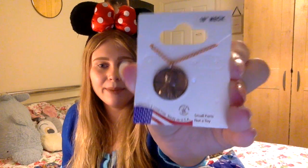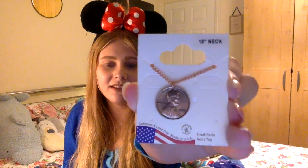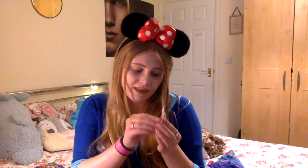I got myself a necklace as well with a penny on it, and I just thought it was really cool. That was $9.95, not including tax. So they're really affordable, and I just thought they were really pretty.